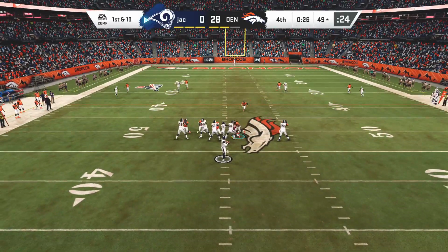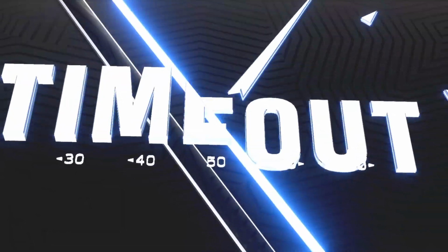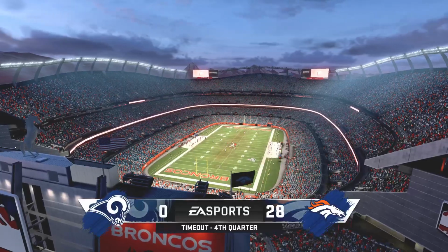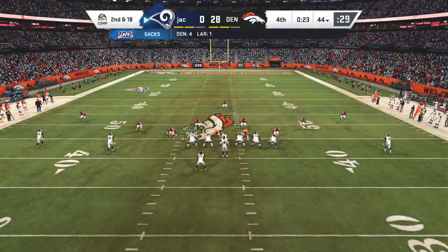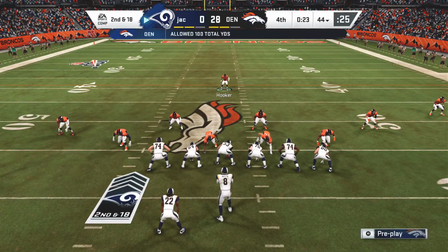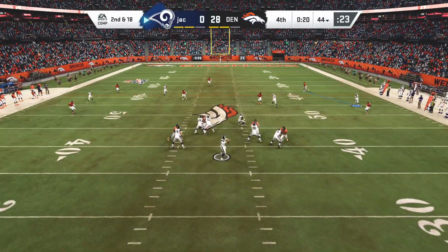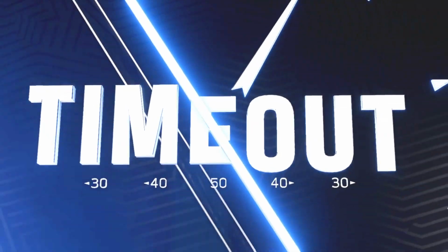Mariota on first down. Under pressure here, and down he goes. Sacked back at about the 43-yard line. So that complicates things a bit here. 18 yards to go now on second down. To throw Mariota. Now he'll dump it underneath to his running back, complete.